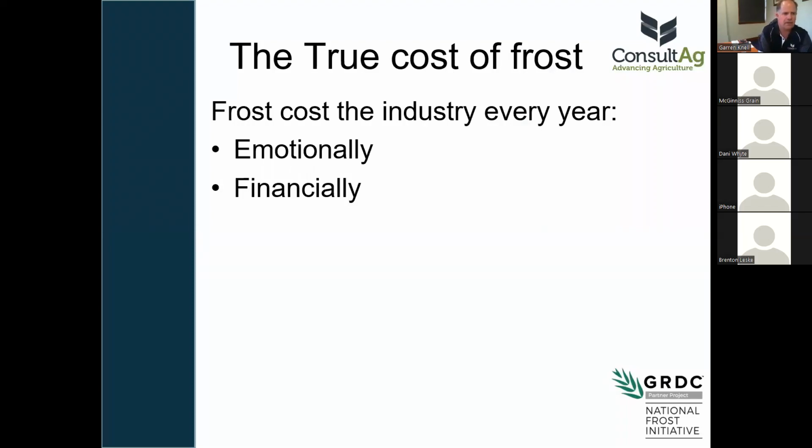So the true cost of frost. Frost costs the industry every year. One, emotionally. It's interesting, doing the frost talks last year, we had a grower come to the meeting and he said he hasn't been able to enjoy his good years. So he's getting a fantastic spring and his mates are ringing up, saying, oh, let's go for a croppie, bring some beers around. And he just hasn't felt like he could go and enjoy the good season until he'd captured it, because he's just too nervous now that September might take away everything that he's grown and all his year's work. So he doesn't actually relax and enjoy the year until it's actually there, because in his patch the frosts have been too frequent. So there's a real emotional cost and it does mess with the decision making.